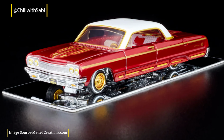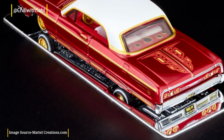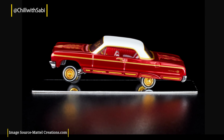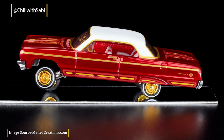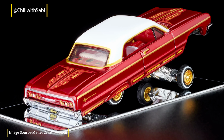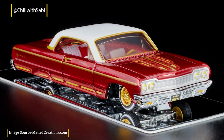I have got something super exciting to share with you all. If you are a fan of classic cars, lowriders, or just love collecting diecast models, you are in for a treat. Today, I'm diving into the details of the Hot Wheels RLC Exclusive 1964 Chevrolet Impala SS. This diecast car is a tribute to an era where style and performance ruled. So let's take a closer look at what makes this diecast so special.